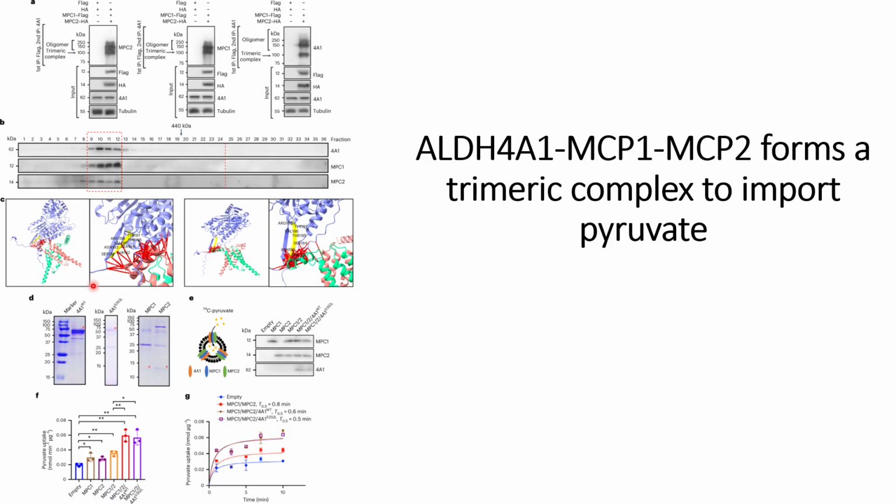These results are also in line with the previous results, which show that if this region is mutated or removed, it will reduce the pyruvate import ability of the cells. Now they checked the complex formation by immunoprecipitating wild type ALDH4A1, and in the Western blot we can see that the ALDH4A1 wild type signals are there. If they reintroduce the mutated ALDH4A1, they see very faint signals, and when they check MCP1 and MCP2, their signals are also very faint.